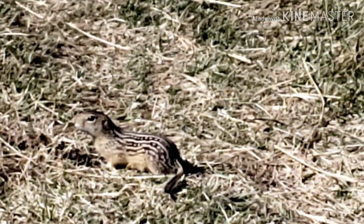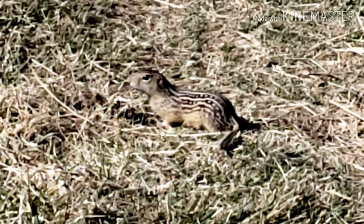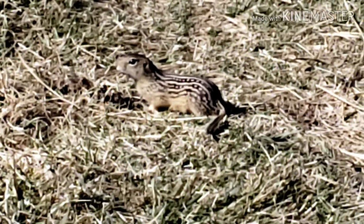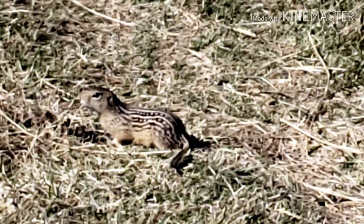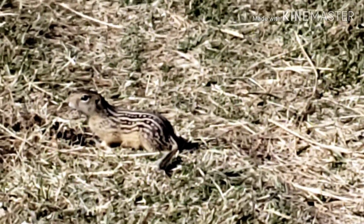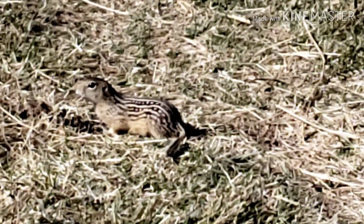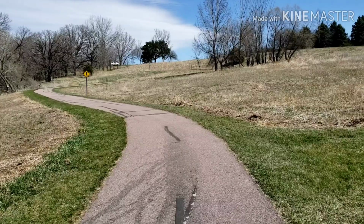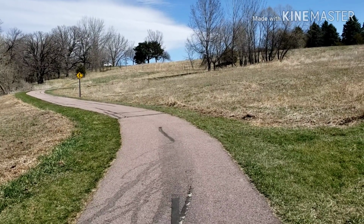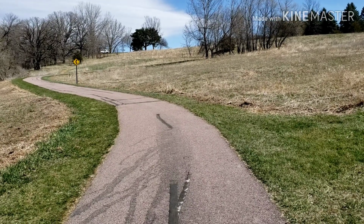Not sure what you are, but you sure are pretty. I see your hole. You're just gonna stand there at your hole? Yeah. Look at that teeny tiny tail of yours. Oh, there we go. And back up there to the car we go. And then the bike trail will be done.